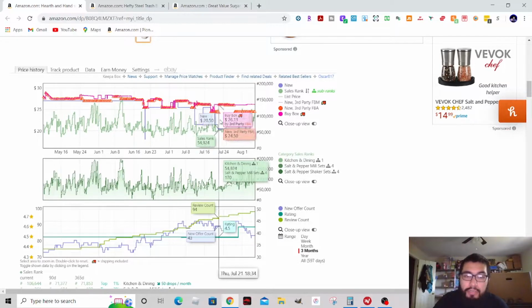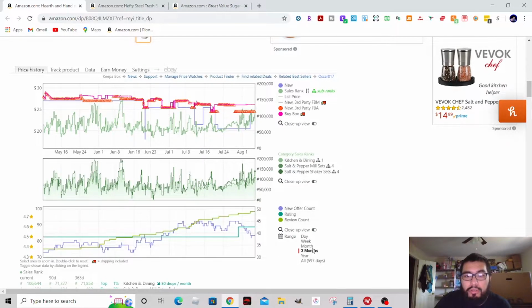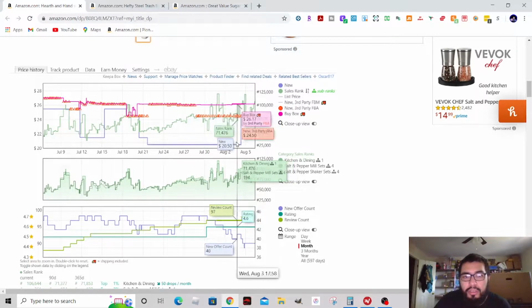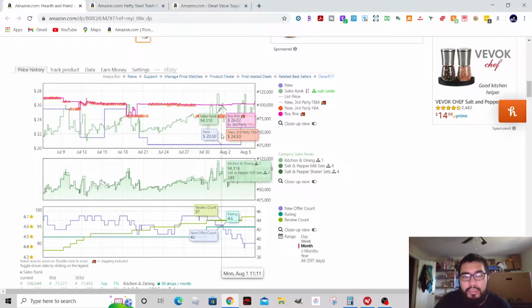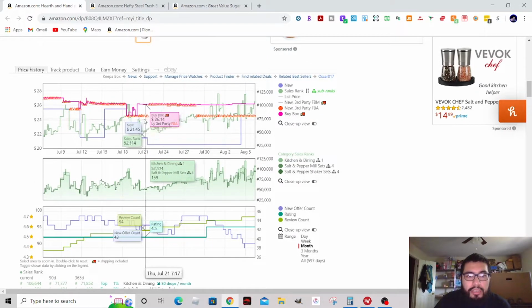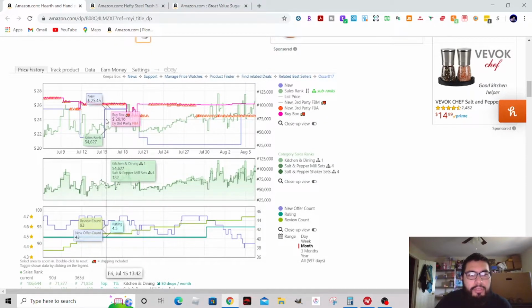Now, another thing you want to look at, which is the most important part of looking for replens, is the price, the price history of this product. So if we go into a month, currently it's around $26.19 that it's selling for. A week ago it was $26.13, then dropped. No, so it's been steady for the past few weeks.